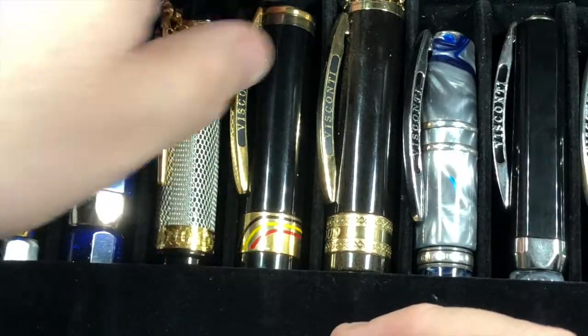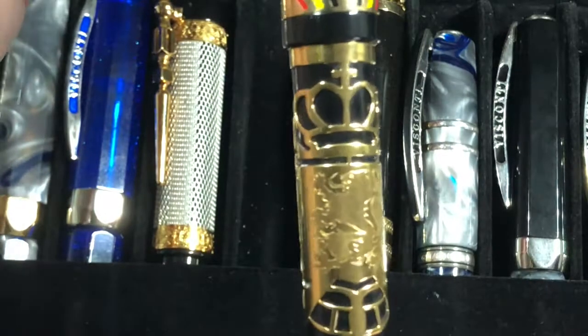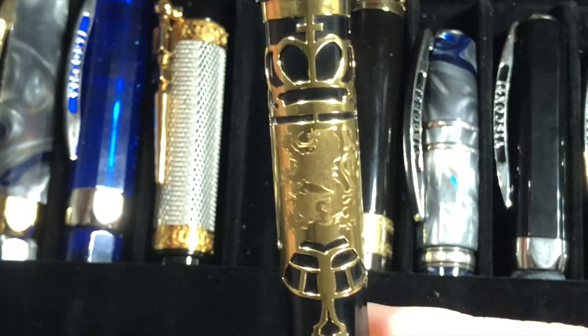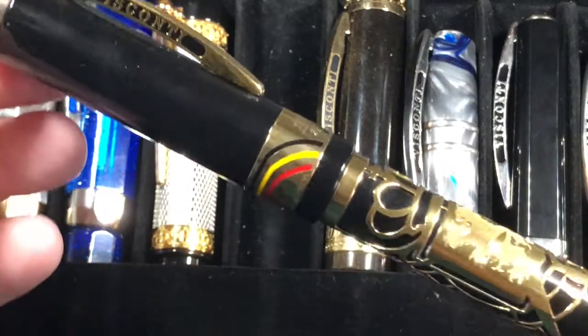I also showed off the Visconti Belgique. So this actually has, you can see there, the lion, and also a crown above it and below it as well. It's such an amazing pen. Now this has got a broad nib on it.